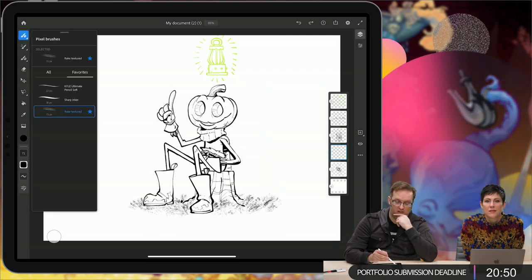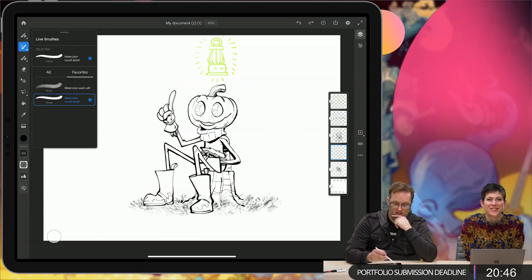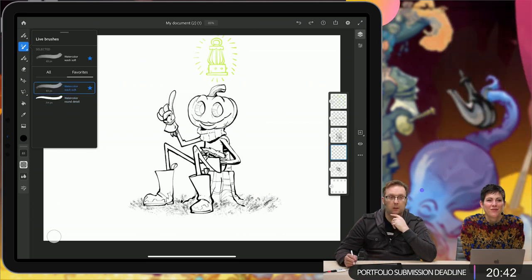And now we'll go back to watercolors because I love the wet brushes. Yeah, we saw those yesterday. Yeah, these are so cool, you guys. And Melanie, she's new to Fresco.